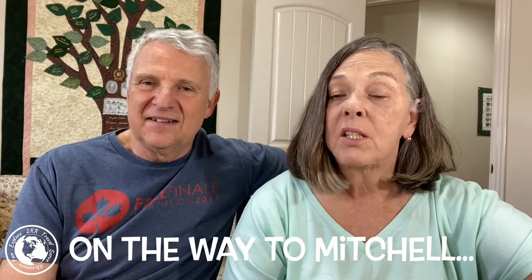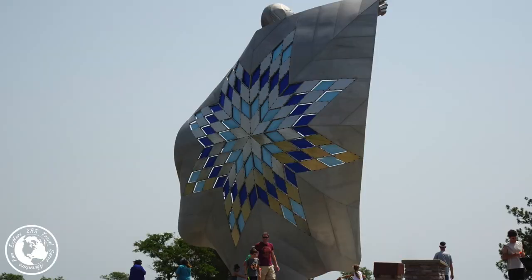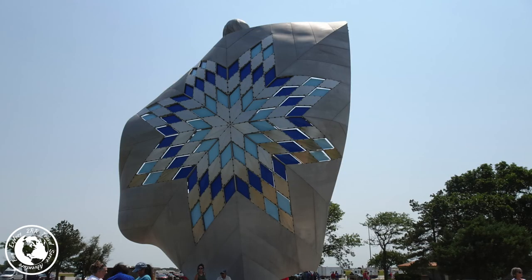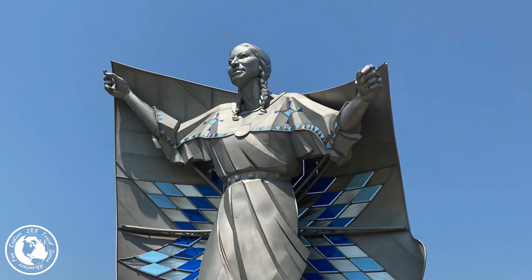They will scream fast. In Mitchell, we stopped at the Dignity statue. And this is a 50-foot tall statue of a beautiful Native American woman holding a blue star quilt. And it's been something that's been on my list a long time because I've been a longtime quilter. And I wanted to see this beautiful statue. And it is breathtaking. It's at a rest area right off of I-90 in Chamberlain, South Dakota. And there's also a visitor center for the state. The Dignity statue is definitely worth a stop. It's beautiful, and I'm very glad we had the chance to do that.